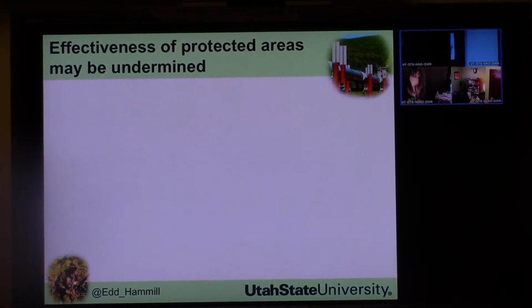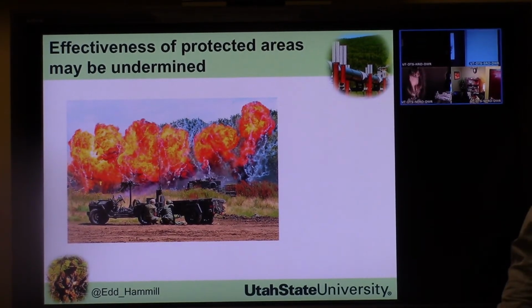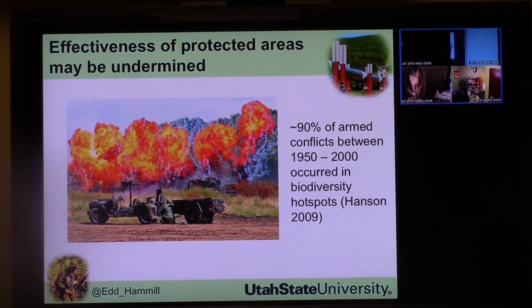Protected areas can get undermined an awful lot, and it can be done in multiple different routes. The one I'm going to focus on today is military conflict. Although it might sound a bit strange to talk about military conflict and protected areas in the United States, internationally this is actually quite a big problem, because when we're looking at making new protected areas, we want to go to highly biodiverse regions. Unfortunately, about 90% of the armed conflicts that occurred between 1950 and 2000 occurred in biodiversity hotspots. So anywhere that's nice and got loads of animals and plants and is pristine is also a great place to hold a small guerrilla war.